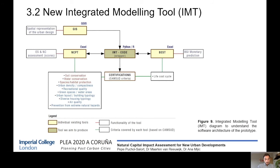Finally, to improve the functionality of this work and make it more reliable and faster, we are at the moment prototyping a new integrated modeling tool. This tool connects with a Python programming language the different assessment tools, which is the NCPT that we already mentioned, and others like, for example, BEST, which gives us a PGI monetary prediction. And you are able to get direct results, changing just the design of your urban development in QGIS.